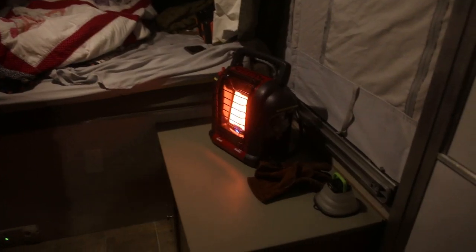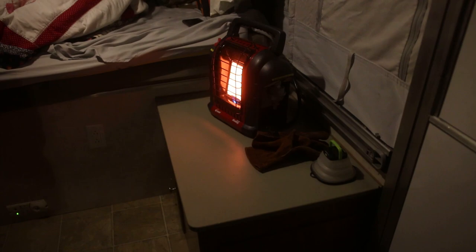There's Jeremiah's bunk over here on this end. There's my Mr. Heater sitting over here on this side. So here's my setup over here. Basically, we just throw all of our gear into the beds. I got my quilt that's covering up my brand new climate sleeping bag. You can't really see it, so I'm gonna turn a little light on here. Here we go. My brand new climate sleeping bag.